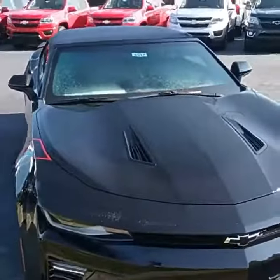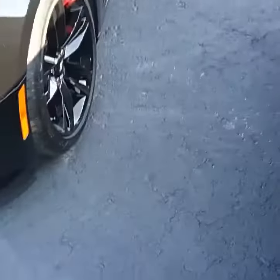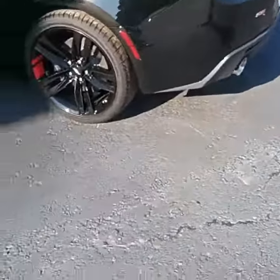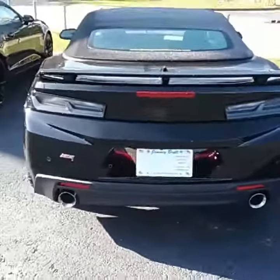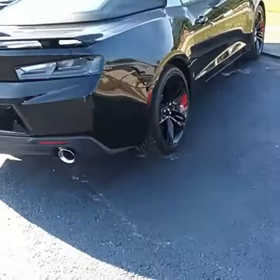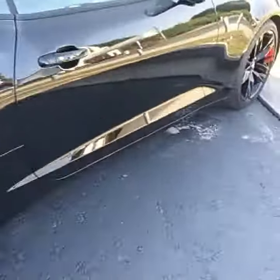Okay, I'm going to show you the front of the vehicle, Tom. I'm going to walk around to the side. It's a soft top convertible. SS. Look at the dual exhaust. I'm getting in a little bit more. You see the rims.